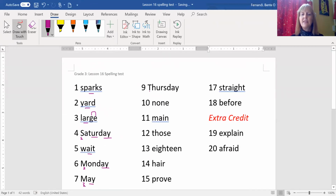Thursday, we have to have a capital T here. We have the third way to spell U-R in the middle, and then long A is A-Y for the end of the word.